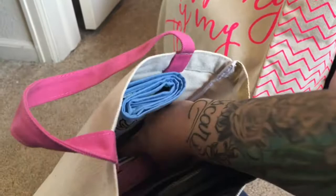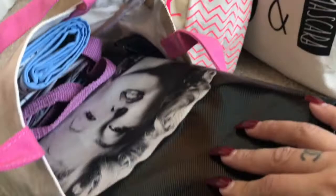And then I have some more like TJ Maxx ones, some Marshalls ones in there. These I got at a 99 cent store. And all these are reusable bags. So I have these neatly organized just in case I need to grab one, I know where they're at. So this is practically what I have in my totes located in the back of my closet.